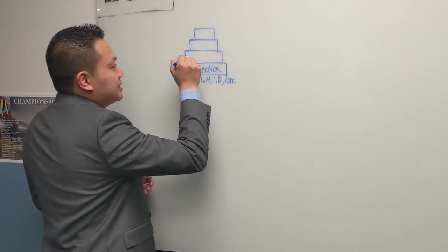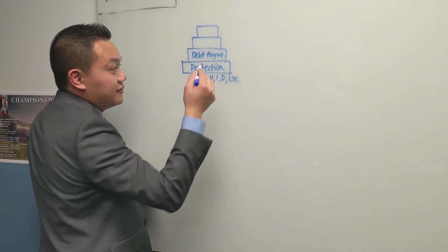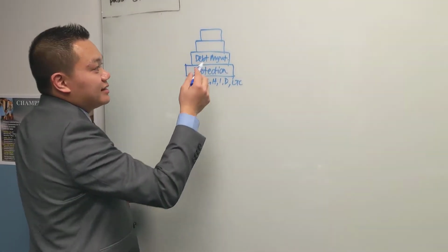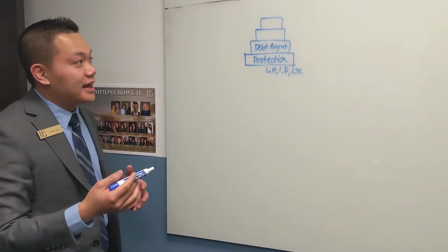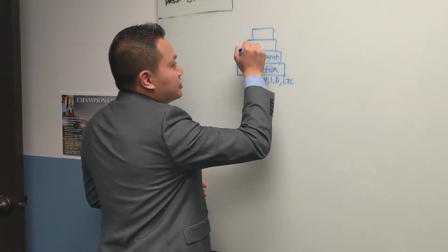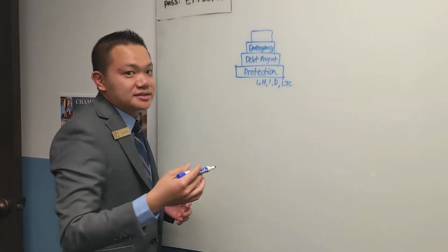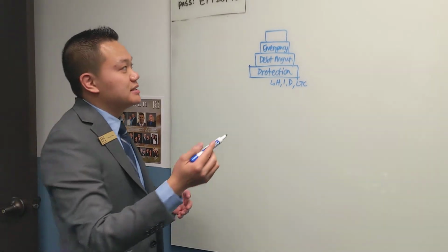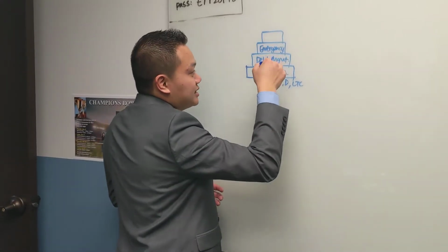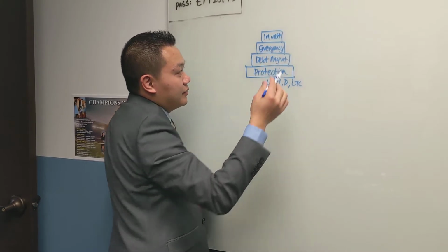The second piece is debt management. We help people get out of debt. Okay? The debt that they're in is typically not that bad. However, the interest is what usually kills people. The third thing is creating an emergency fund. Emergency fund we define as 3 to 6 months worth of their expenses, right? And then once they created that foundation, they can invest all they want.